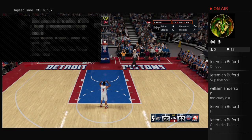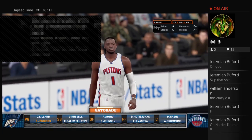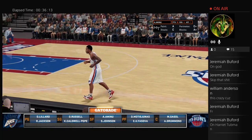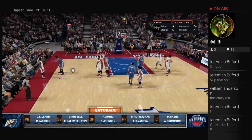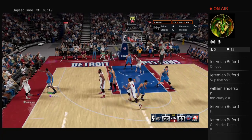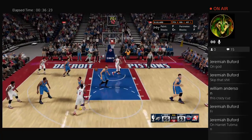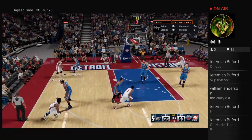And he shows the focus there, nails the technical. Jackson, he's checked in for Brandon Jennings. In Chicago, leading by 12.